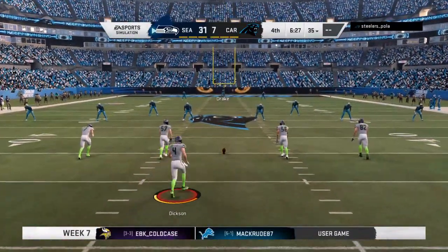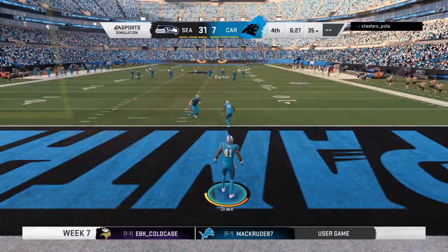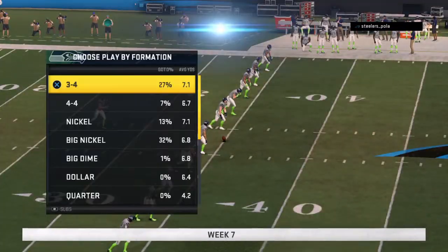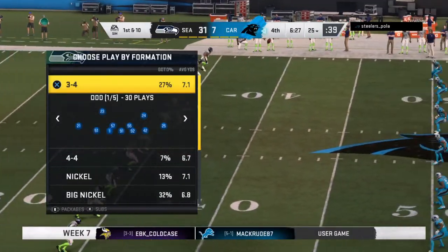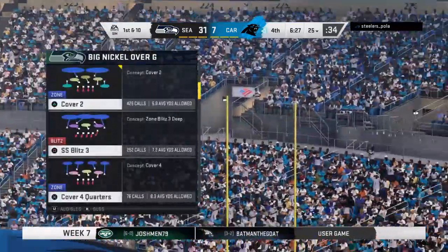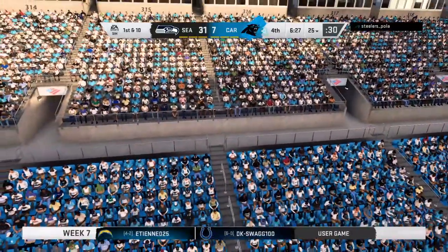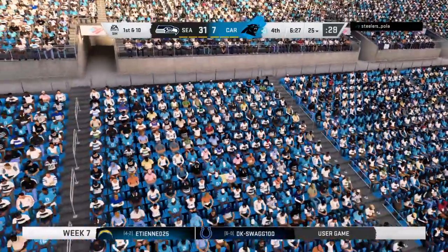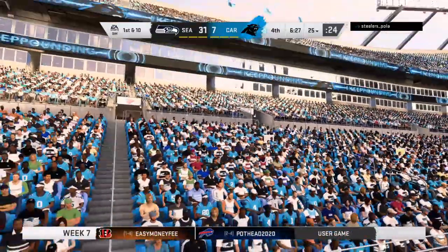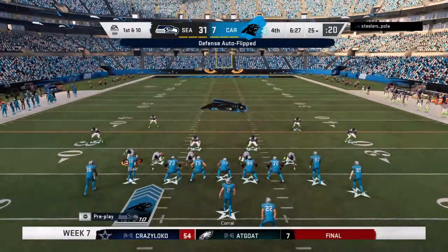Out is the kickoff unit as they run up and send this one away. And this will not be returnable. It's out of the back of the end zone for a touchback. The Panthers out there and ready to begin their next drive.